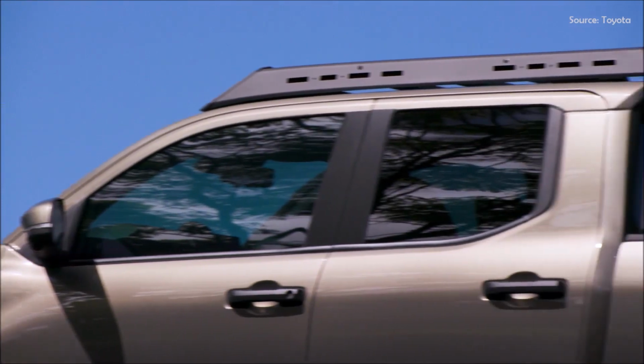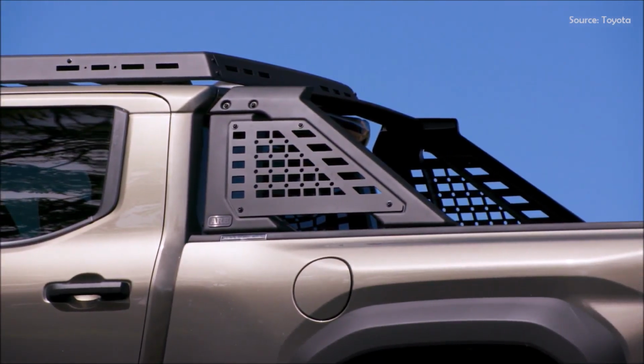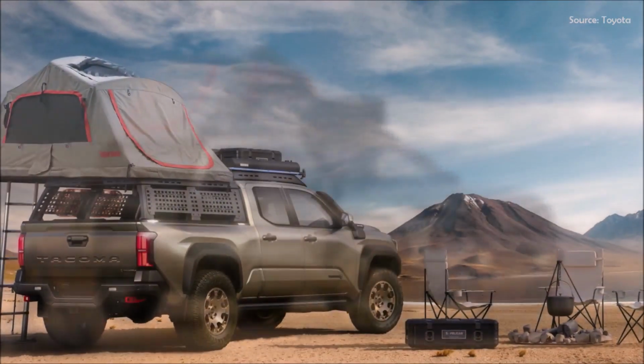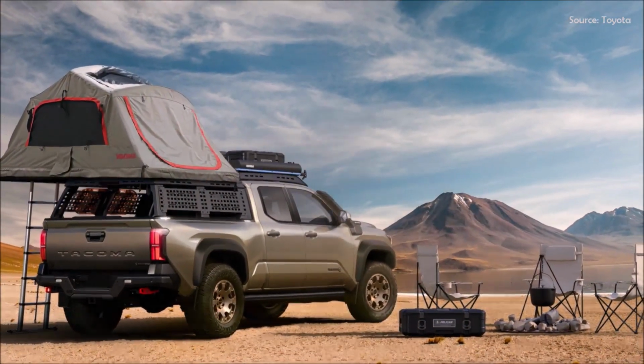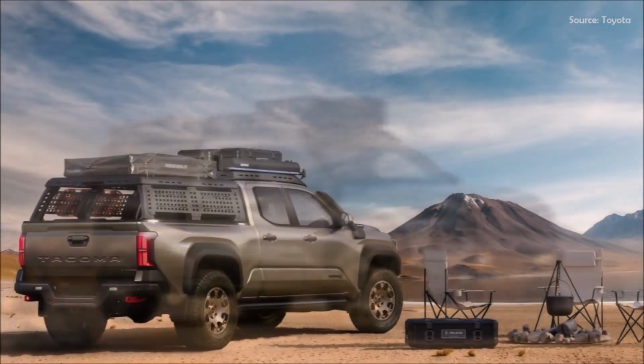As part of the overlanding focus, owners can get ARB bed racks that support additional gear including rooftop tents and canopies. Toyota also has an associated accessory products program with over 100 accessories such as off-road recovery gear, rack attachment brackets for storage gear, outdoor sporting equipment carriers, and more.